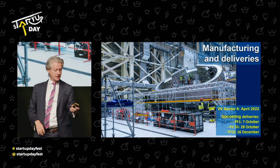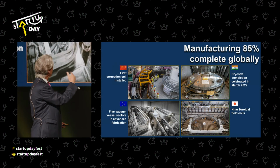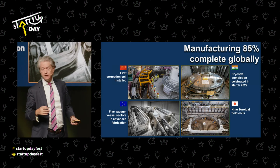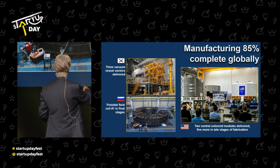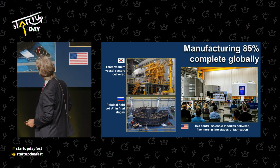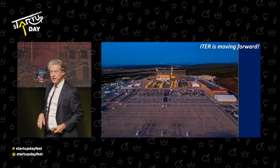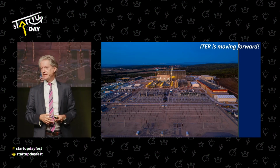That's the one that's sitting in St. Petersburg. So all around the world, you have these various components being made to be assembled. This is the Russian magnet here. This is the one working in San Diego, and the vacuum vessel sectors in Korea. So this is our facility. This is what we're working on.